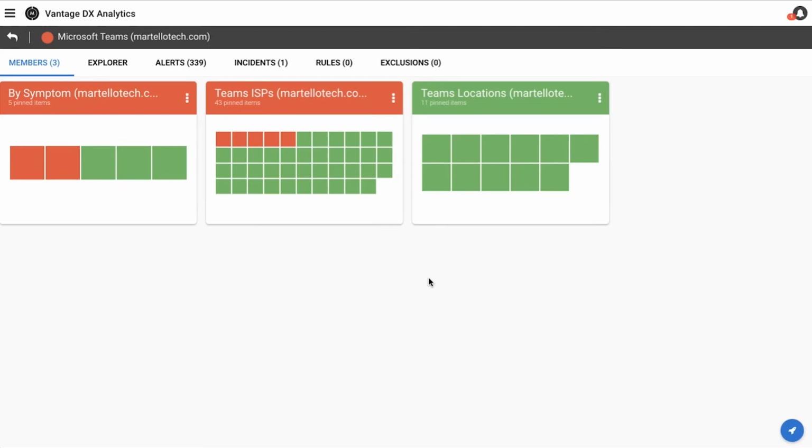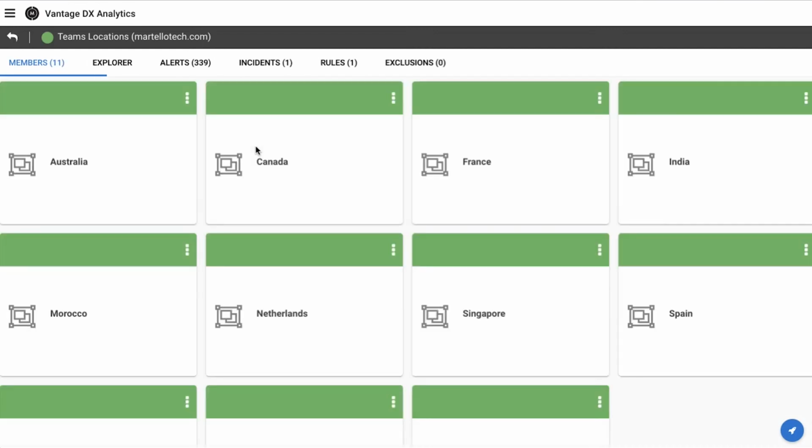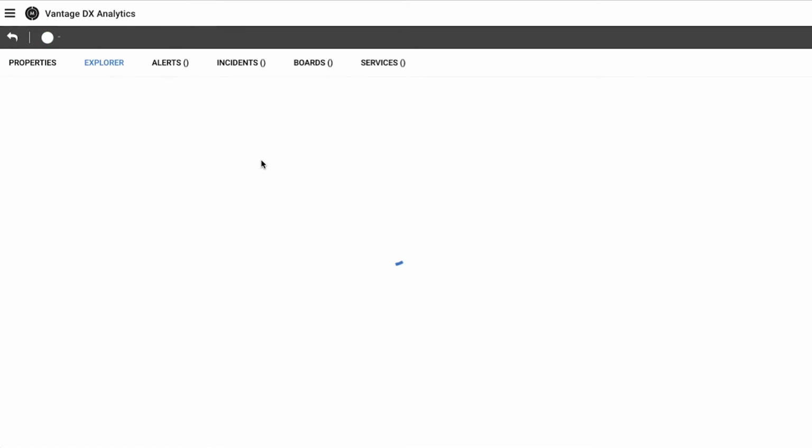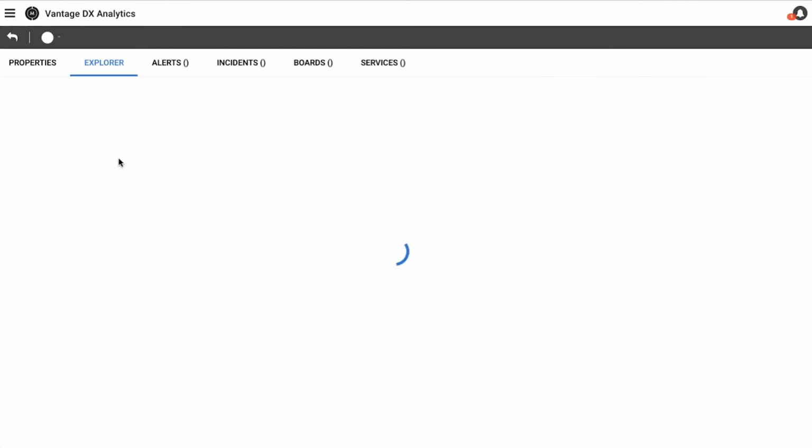We start by breaking down that information by location, by ISP, and by symptom. Let's start by digging into the locations. Here we're going to get a breakdown of all the countries where there may be activity happening within Teams, and we'll drill into Canada as an example. I see there's a few users here that have had some poor experiences, so I'm going to dig in and take a look at what sort of data I can get.